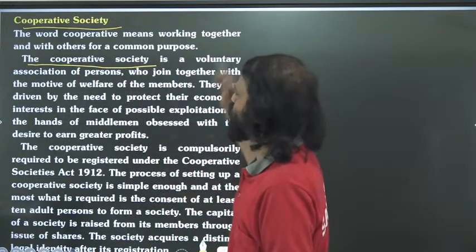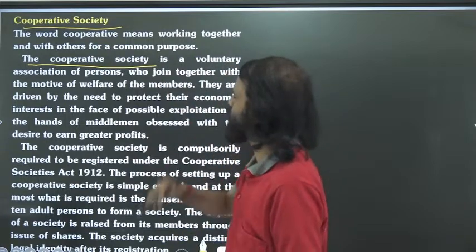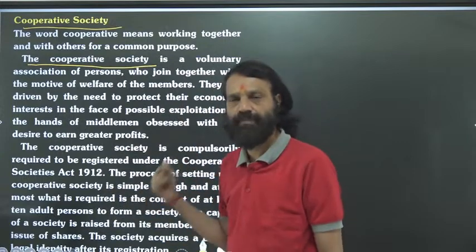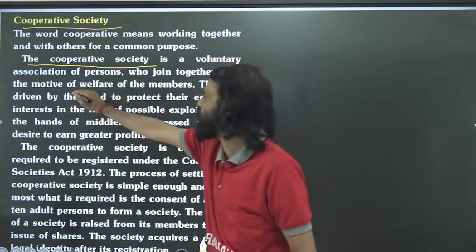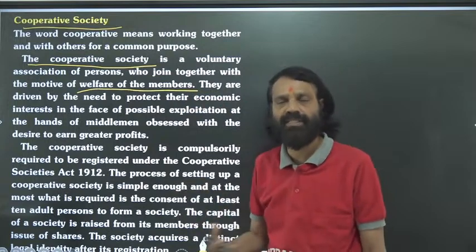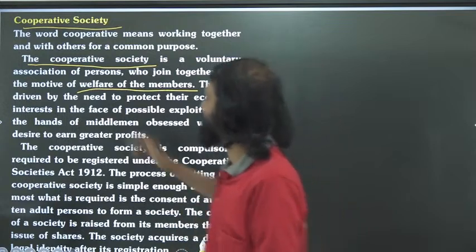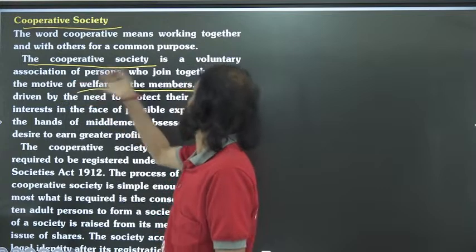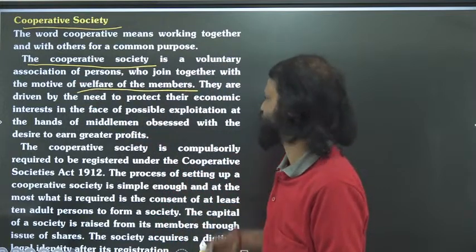A cooperative society is a voluntary association of persons who join together with the motive of welfare of the members. Of course, they concentrate more on the welfare of the members. In a partnership business, what are their goals and motto? That is profit making. Here their motive is the welfare of the members. That is the speciality of a cooperative society.